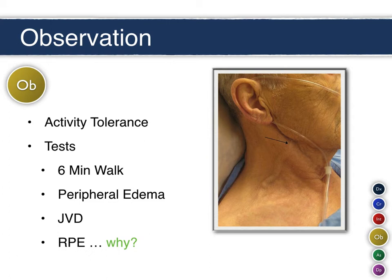And one thing we might also observe is decreased activity tolerance. So the patient needs lots of rest breaks. The patient has peripheral edema. And we can actually measure peripheral edema. We can use the Pitting Edema Scale. That's how you would document it. You would say patient has peripheral edema, and then you could describe where it is. You could even say patient has pitting edema of this much, 2+, 3+.